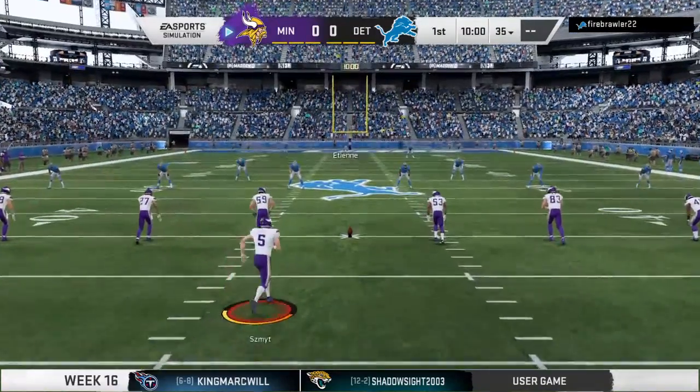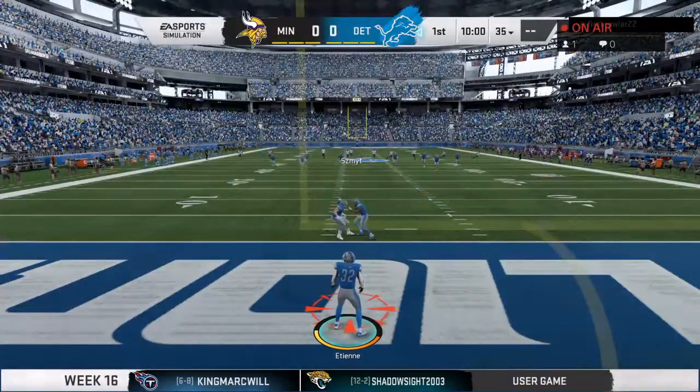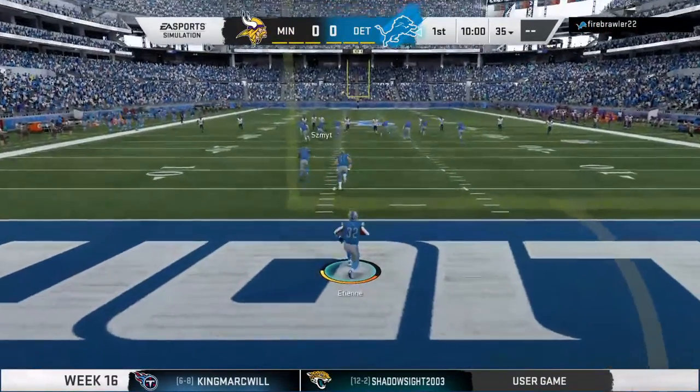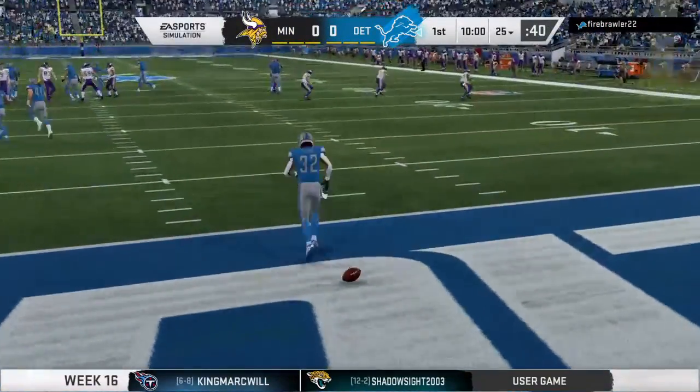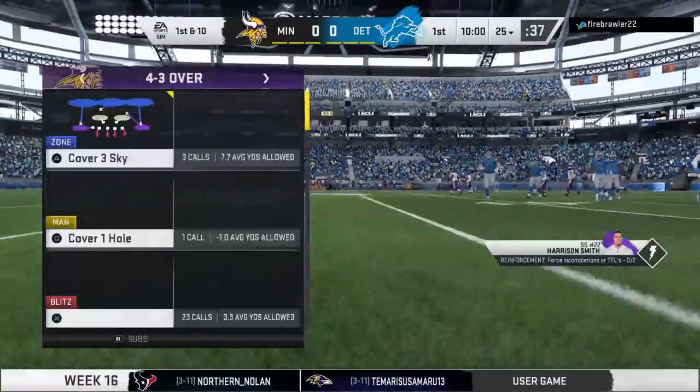The holiday season is upon us. We've got the gift of the NFL as we're underway here in Week 16. That'll be taken in the end zone, and no run back here. This will be a touchback, and it comes out to the 25-yard line.